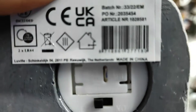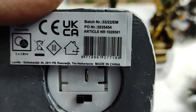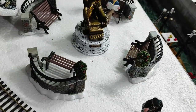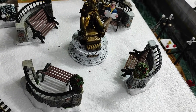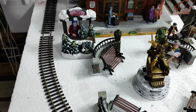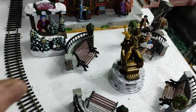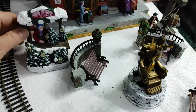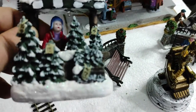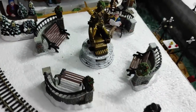I think it's from... they don't write it. Batch number 22. No, it's not like Lemax, that they write the year of production of the collection under the figurine, no, under the buildings, no. But this one is from Louisville. At least it is well defined. Look at the old man selling the trees there. Very, very well designed and defined.